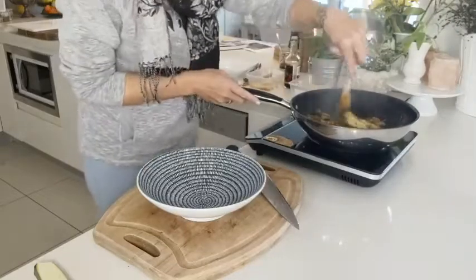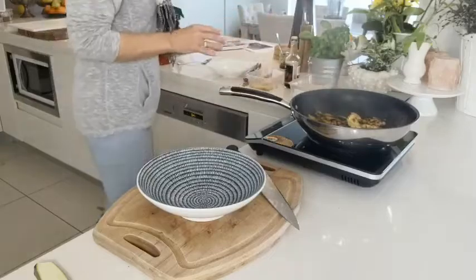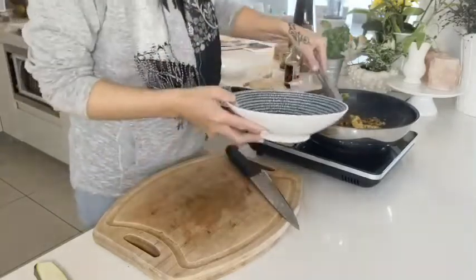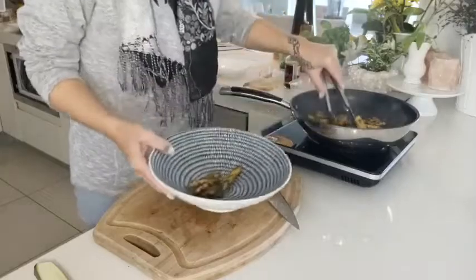You do not have to use chicken. This is the beauty as well. You can swap things out. And what I've done for you guys when it comes to the meal plans, here we go.